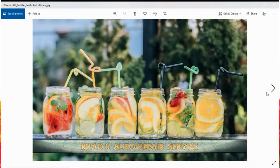It looks like different kinds of teas or drinks. Brad's Auto Repair Service. Again, look how long that name is. There'd be some pictures where that name would be really squeezed in and not look as good. So again, we recommend that you use the names on it. And I always recommend first and last name.